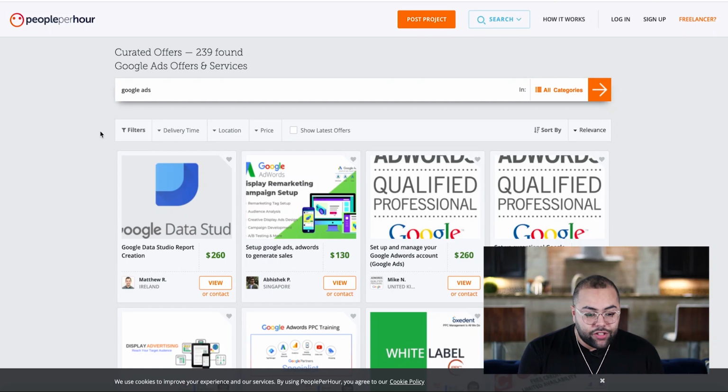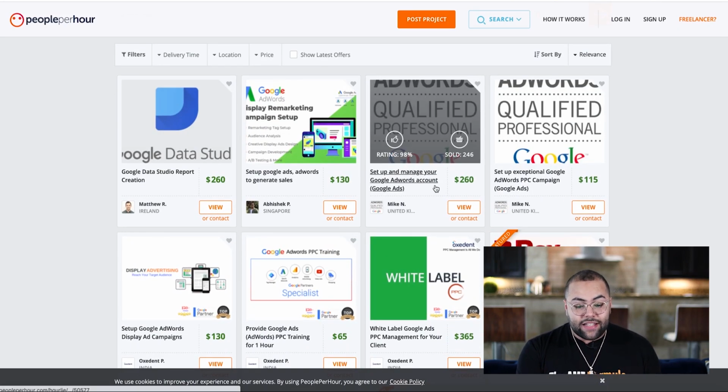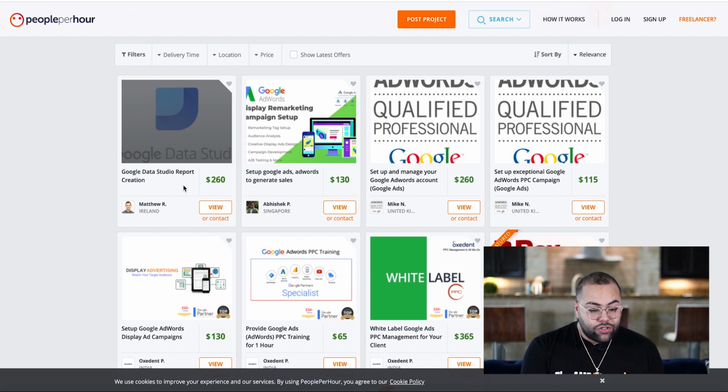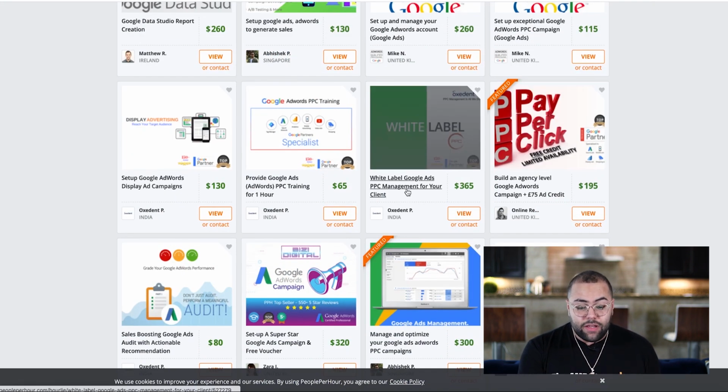So here you can see, guys, we literally typed in Google Ads, and you can see set up and manage your Google Ads account, $260. Set up Google AdWords PPC campaign, $115. Google Data Studio Reports, $260, right? Google Ads PPC Management, $365. So it's as simple as this, guys.